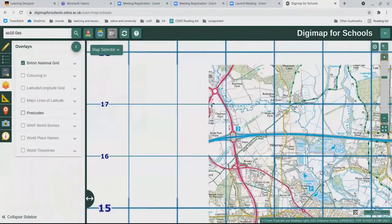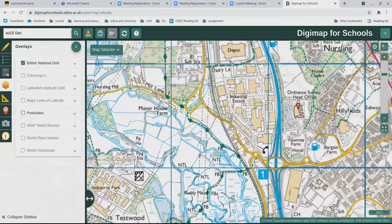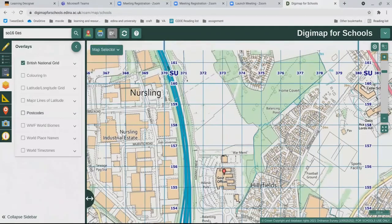So using this to do our coordinates and our grid work, okay, with your pupils. Now you can, of course, print these maps out. If you want to stop there, Viv, that's fine. So you can print these maps out and have physical, tangible copies in the classroom to be able to use. But as you can see, if you could just pan up just a fraction, Viv, just so we can see all the coordinates, fantastic.